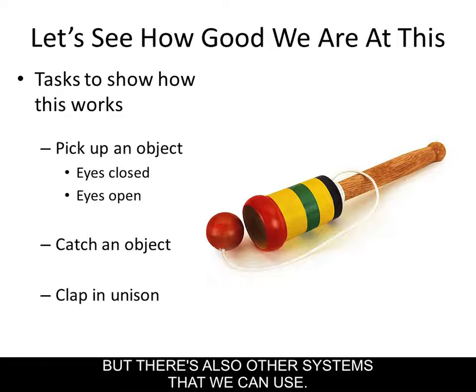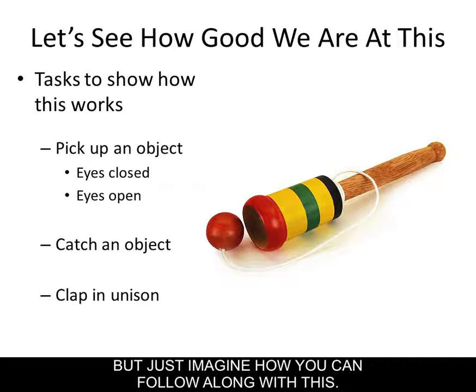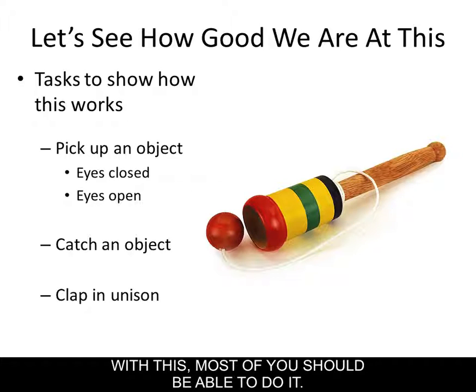But there's also other systems that we can use. So if I were to have you, and this is where if you're at a coffee shop you might not want to follow along, but just imagine how you can. Start a beat where I just say clap, clap, and just keep doing this, and you clap in unison with this. Most of you should be able to do it, so let's try it.